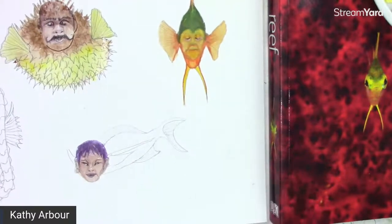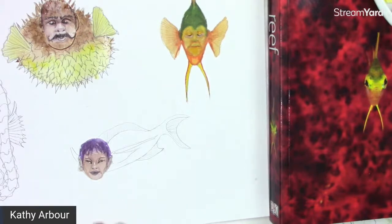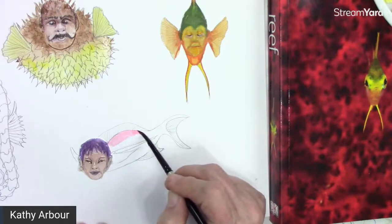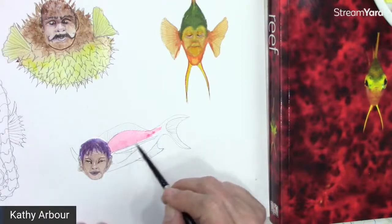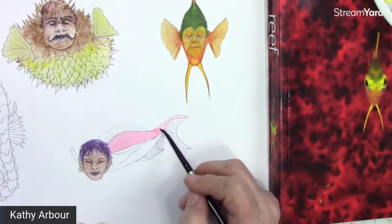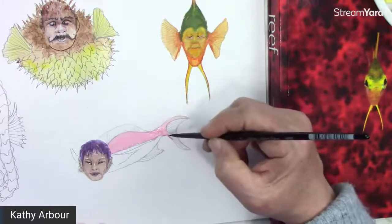And this young lady is one of those pink purple fish. So I'm going to have her body this pink color. This actually works really well with watercolor. I'm actually quite surprised. The paint moves quite nice, and it sits on top a little bit, but not crazy.